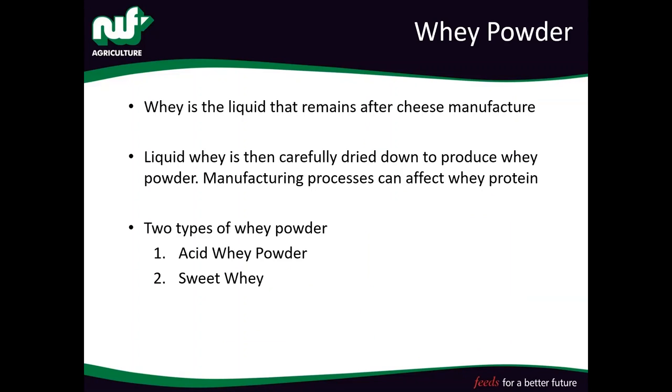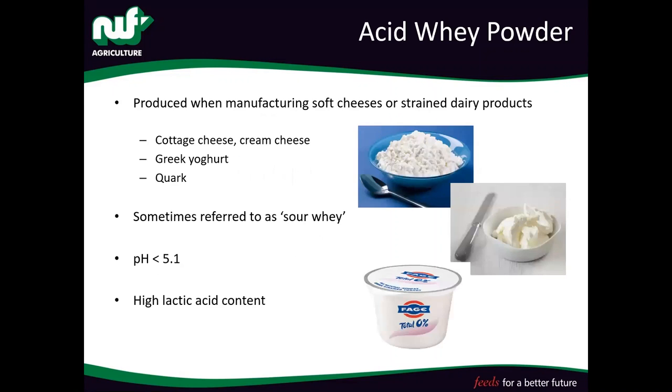So whey powder, there are two different types of whey powder. You wouldn't know it because we don't have to declare it on a label, but there are different types which can start to suggest why maybe certain products are cheaper than others. So whey is the liquid that remains after cheese manufacture, and it's then carefully dried down to produce whey powder. But the manufacturing process can affect which one. So you've got acid whey or sweet whey.